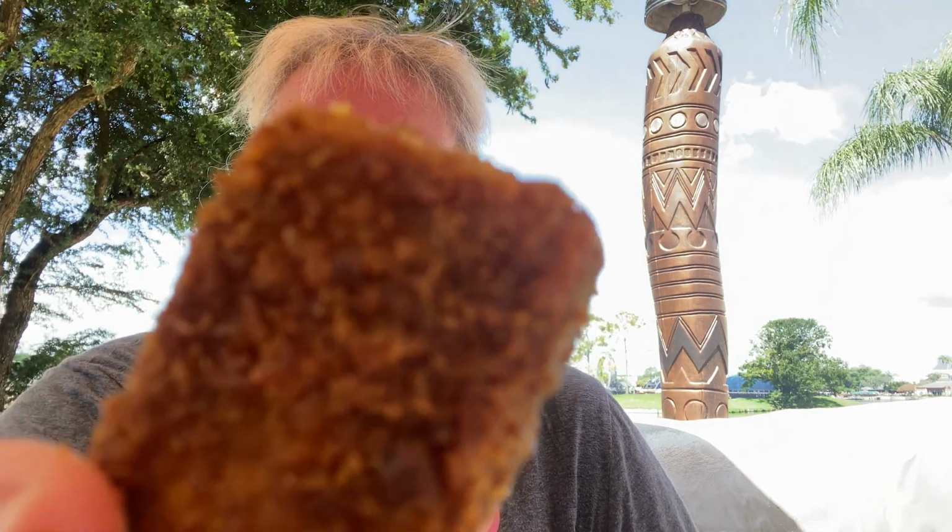Here's the block of cheese. We're gonna dip it in the sauce. If this is hot, I'm gonna die. But I am ready. I do have my tumbler with me. All right, here we go. Here's the cheese. I don't even know what kind of cheese it is. I probably should know that before I eat it. Just says mango curry ketchup.